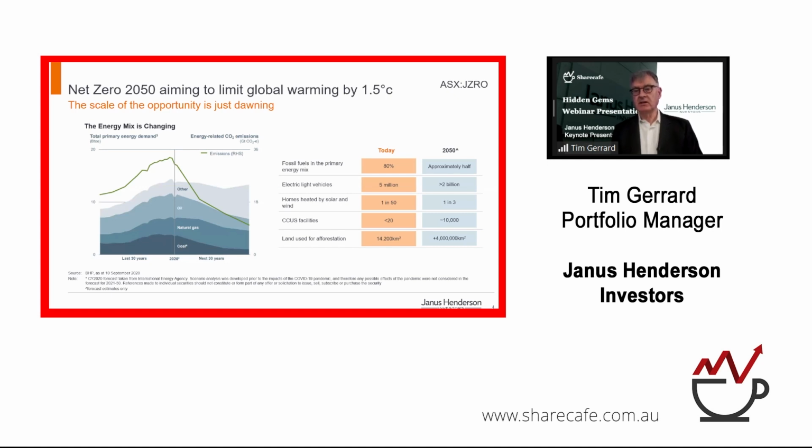Trillions of dollars have been spent on this mega theme. The sorts of things that will end up by 2030, we'll probably have 2 or 3 billion electric vehicles on the road. We'll probably 1 in 3 homes will be heated by solar or powered by wind. You'll have this thing called CCUS, carbon capture, utilization and storage, storing carbon underground. There'll be in excess of 10,000 of those projects all around the world, and millions of acres of increased forestry. Now, they are just the practical things that need to be done for everyone to contribute to reducing carbon.